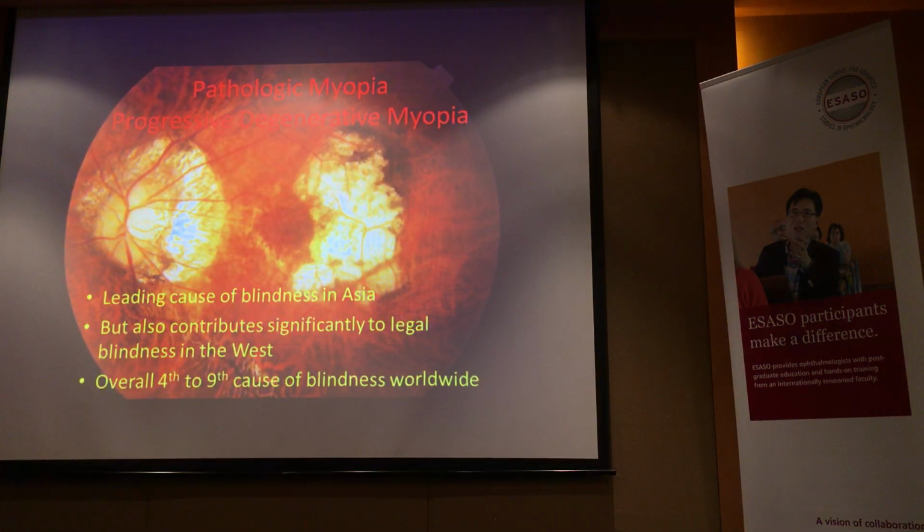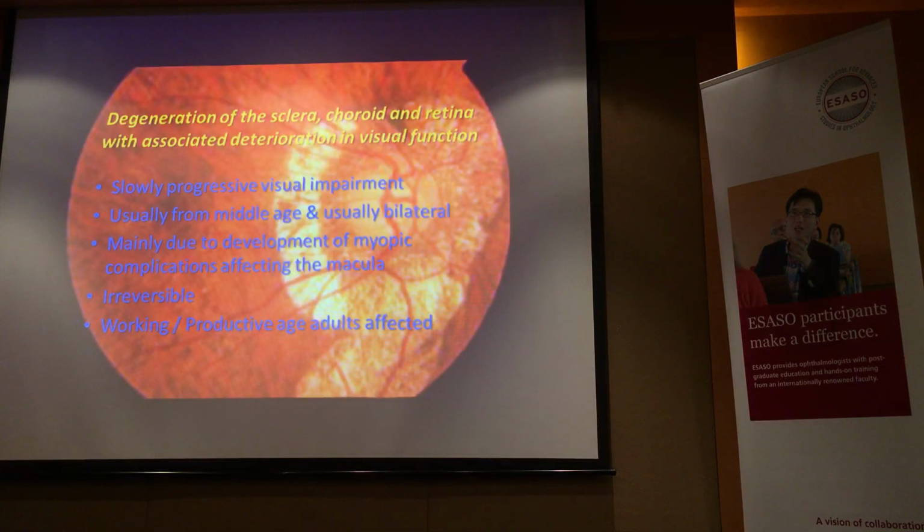That's why there are so many studies that we conduct in Singapore, at the Singapore National Eye Centre and SERI, to try to halt the progression of myopia in children. And it really contributes to legal blindness in the working population worldwide.